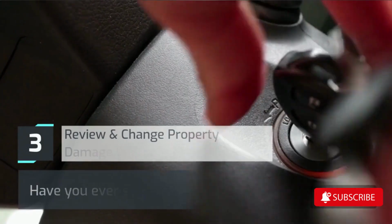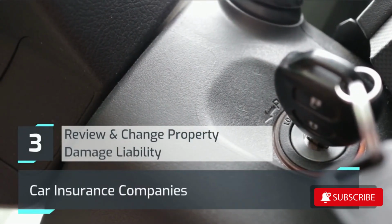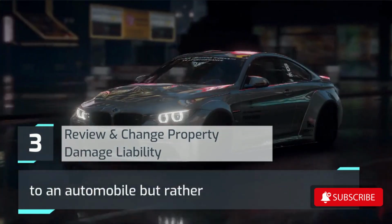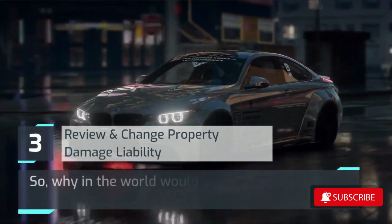3. Review and change property damage liability. Have you ever seen a $100,000 mailbox? Car insurance companies must have. Here's why. Property damage is not damage done to an automobile, but rather property like a mailbox or a utility pole. So, why in the world would you need $100,000 of coverage?